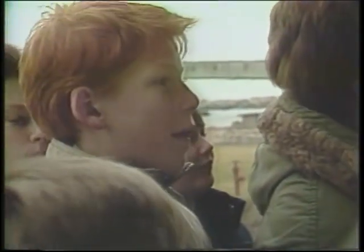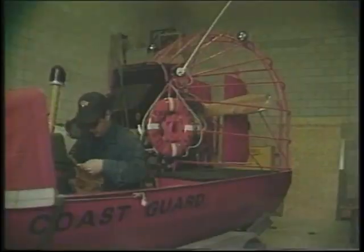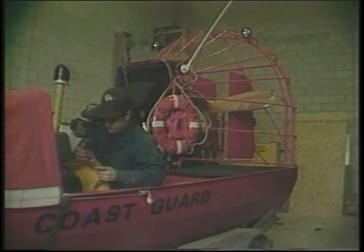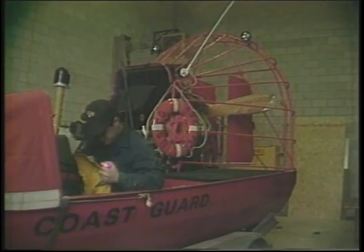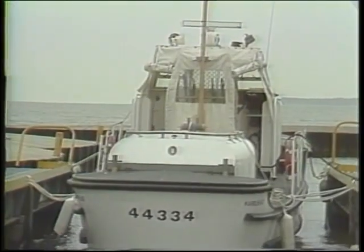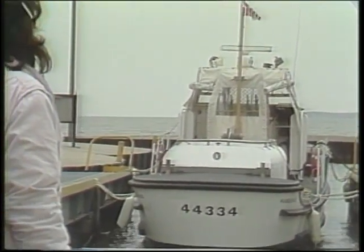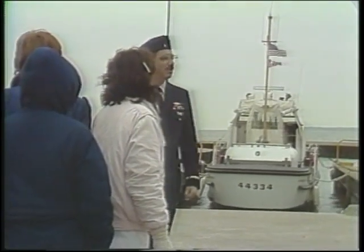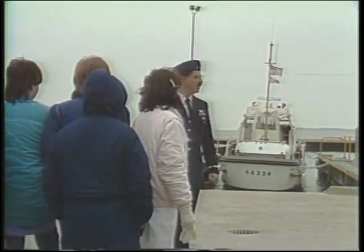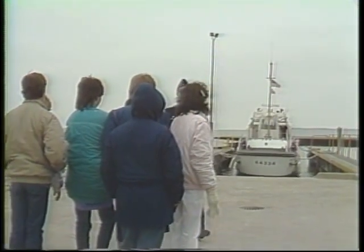What kind of emergency equipment do you have? Most of our boats carry tow lines, fire pumps, dewatering pumps, first aid kits, and tools. What do you do with the boats in the winter? Once we pull them out of the water, we'll take them in the boathouse, sand them down, paint them, fix the engines, do whatever we have to do to get them ready for next year. Anyone who has ever been boating should feel safer knowing that the brave men and women of the United States Coast Guard are on the job, living up to their motto, always ready.